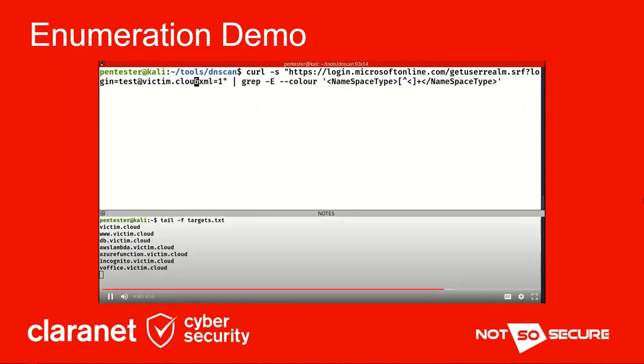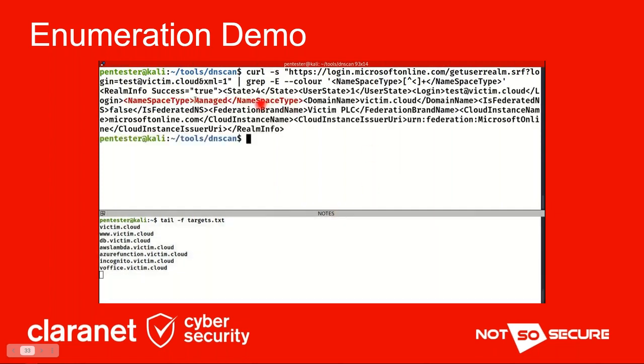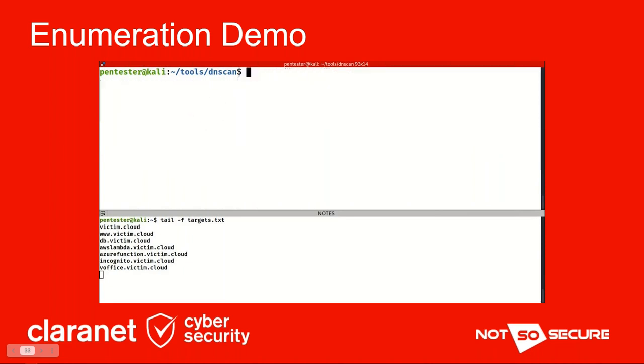Now this command that I'm running here, microsoftonline.com, is only going to look at everything following the @ symbol. So I can type anything I want here. I don't need to have done username enumeration yet. This could be ASDF or anything else that you want to type on the keyboard. What's being evaluated is victim.cloud, and Microsoft is going to tell me whether or not it is managed. I've used grep to highlight this section just for presentation purposes, and I can see that it is managed.